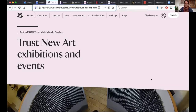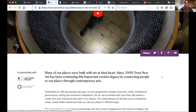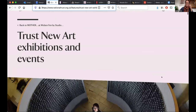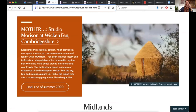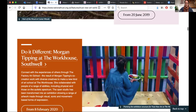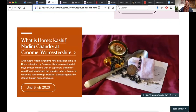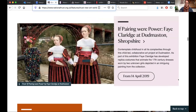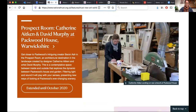So, to start with some exemplars: National Trust, very well funded, places that have enough cash to do this sort of thing properly. They call it Trust New Art. They have an extensive program of working with artists in places of historical significance. I hope it's not annoying somebody else scrolling through a page for you, but a lot of these are outdoors, as you can see. Sometimes working with collections themselves rather than with architecture. Sometimes perhaps performance. And I'll come on to speak a bit more about different ways in which residencies might fulfil what you're trying to achieve.